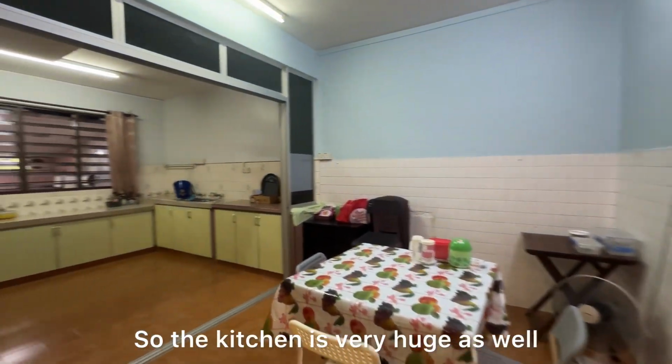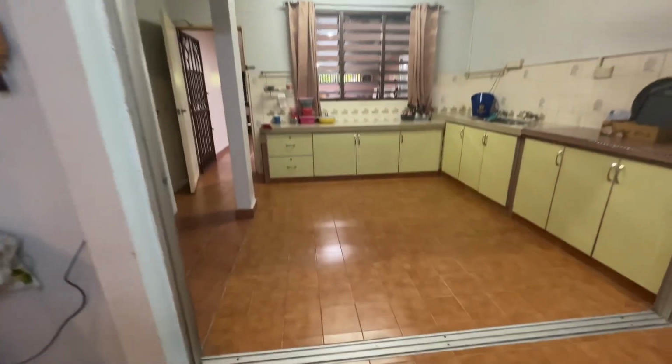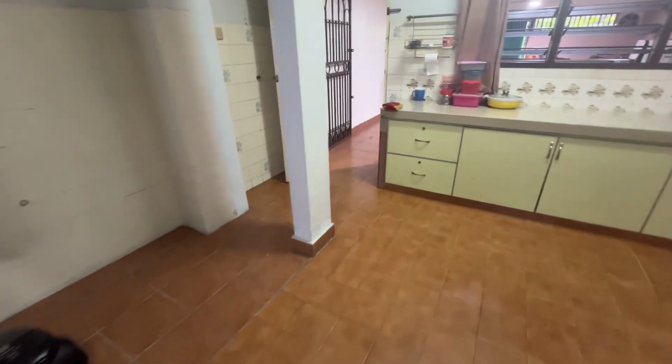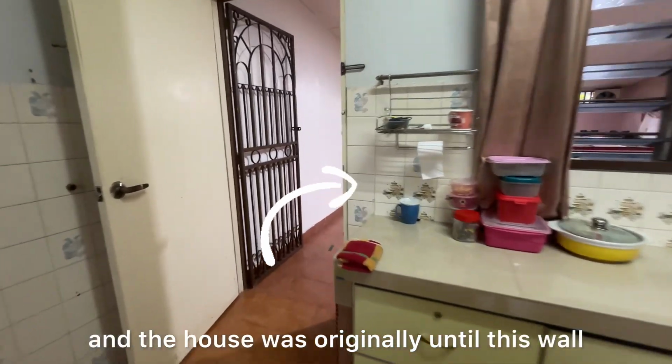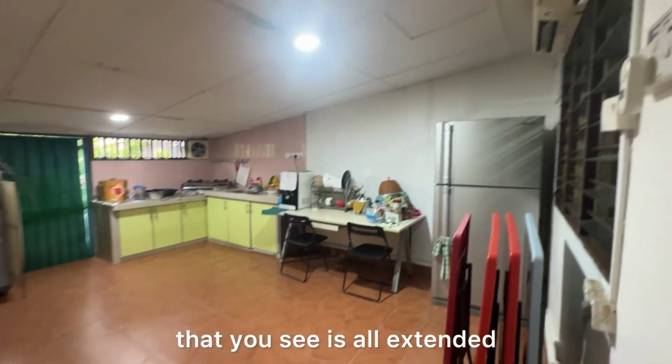Okay, so the kitchen is very huge as well. There is a dry kitchen and a wet kitchen. Right now, we're at the dry kitchen area. And the house was originally until this wall. So this entire portion that you see is all extended.